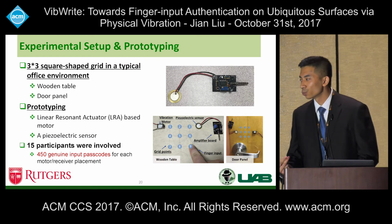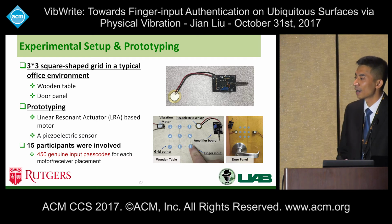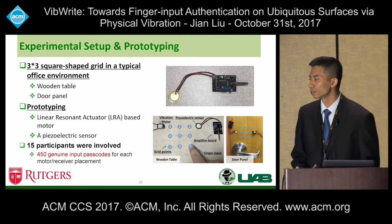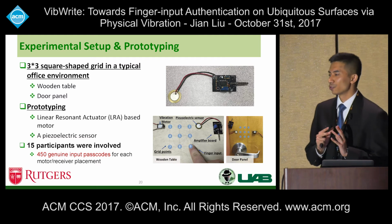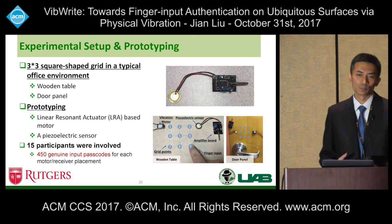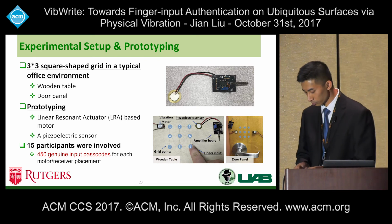For the data collection, we recruited 15 participants across different days, and in total we have 450 genuine input passcodes collected for each receiver and transmitter setup. We also collected more data for each attack model.